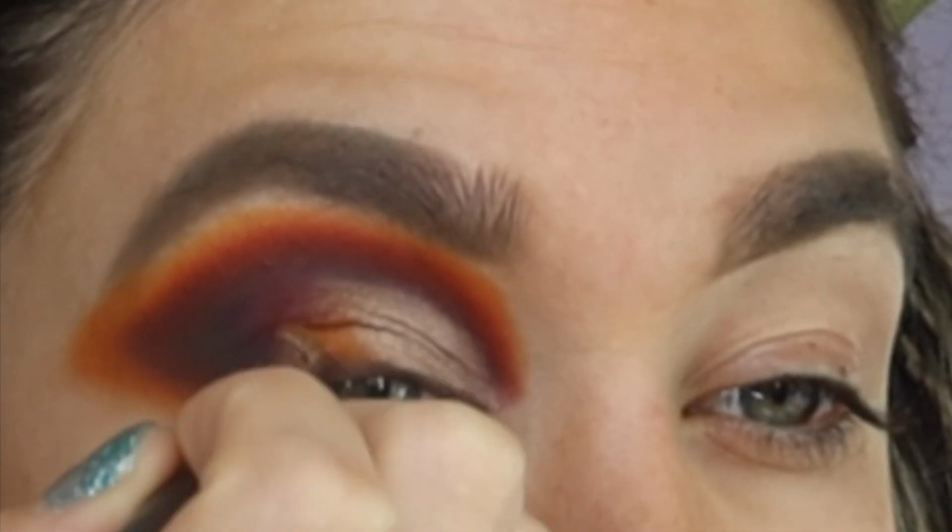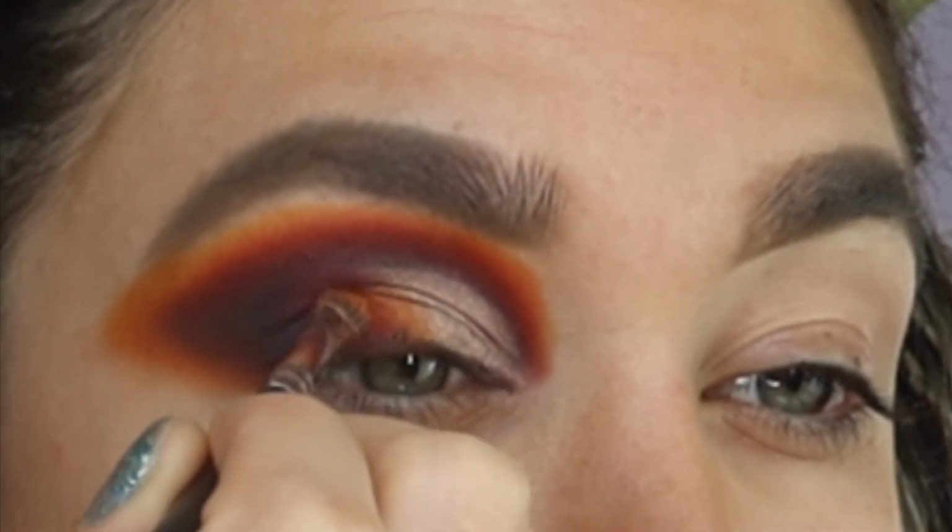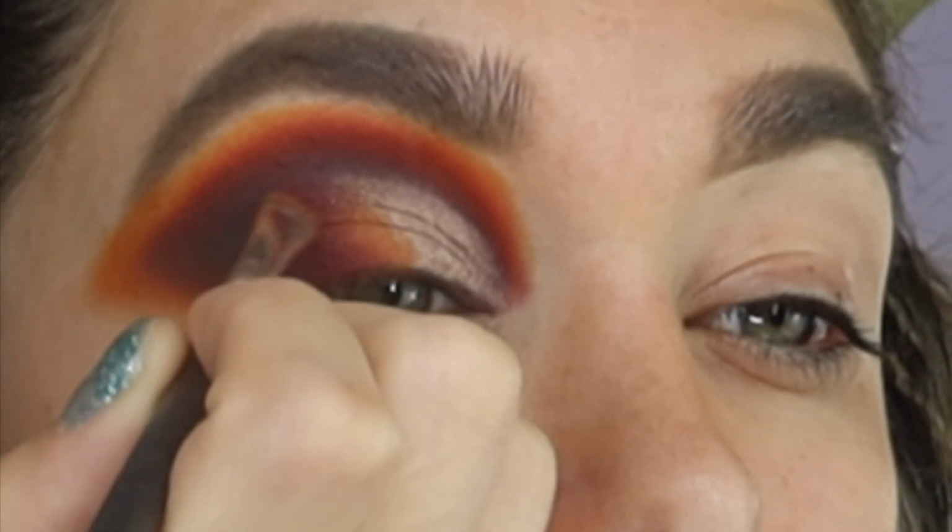I'll now be going back to the shades Mango and Chili Pepper, and I'll just be reapplying these shades and blending them out in order for there not to be any harsh lines.